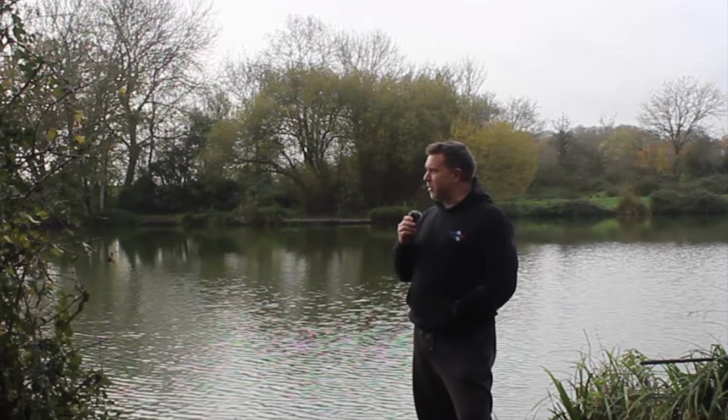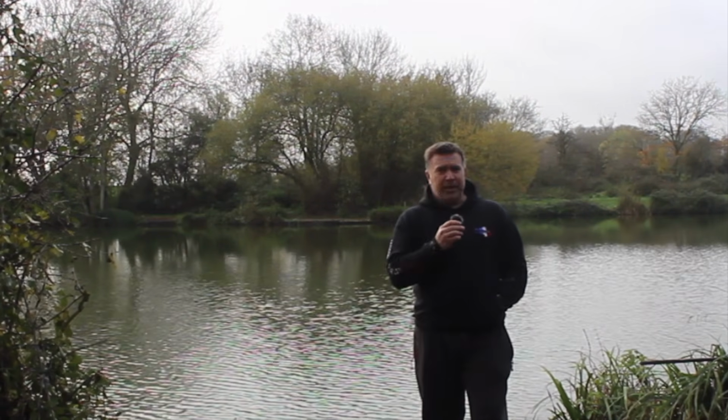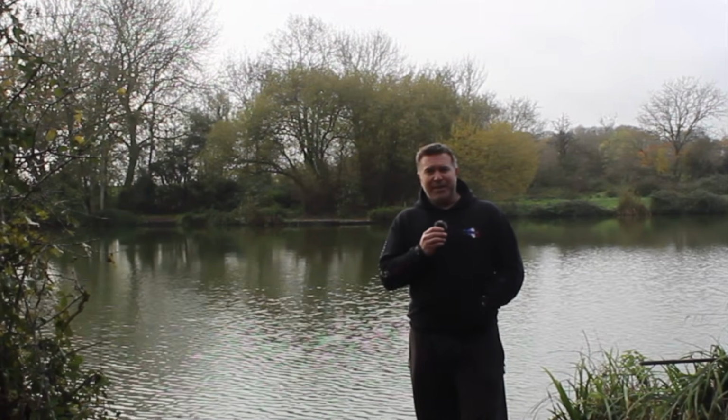But for some reason I fancied this one more, and during the night and today as well, there's been quite a lot of fish showing up there. There's a guy up there now, but what I would say is I will definitely be back to try and catch that Newland's 20 at some stage in the future.